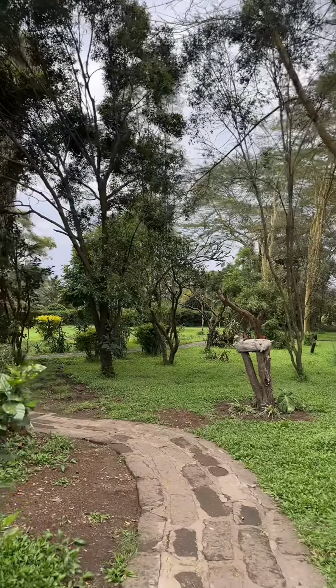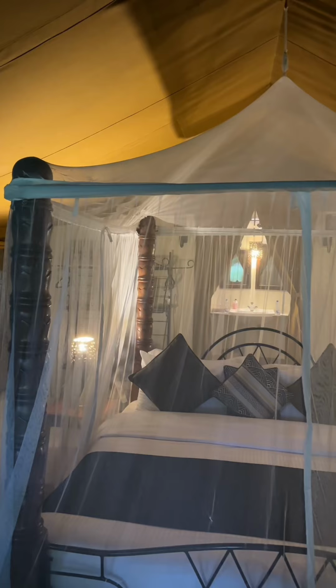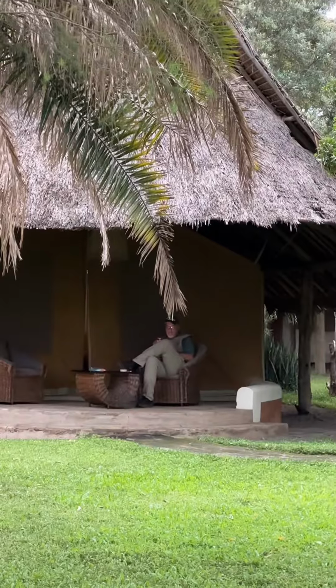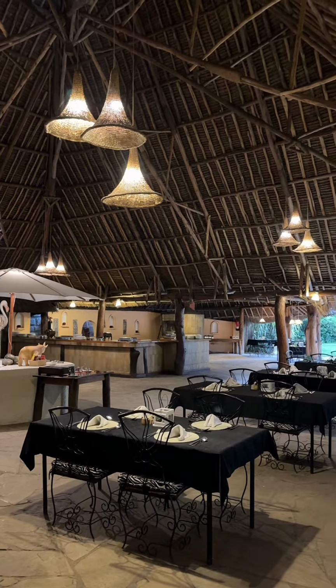Tonight's accommodation is at the Flamingo Hill Tented Camp, and it's actually inside the national park, which is so exciting, and this camp is absolutely gorgeous. The theme of our accommodations for this trip is definitely glamping. These tents make you feel like you're out in the nature and you can hear all the animals all night long, but you still have indoor bathrooms and running water.